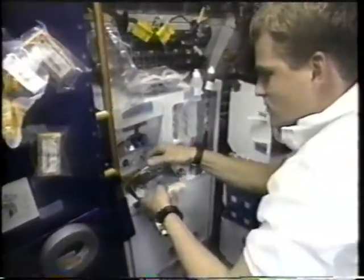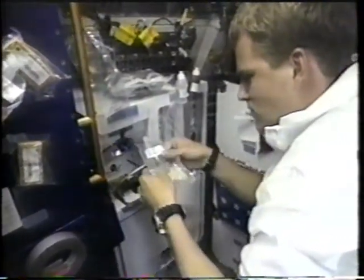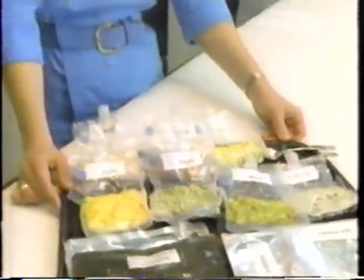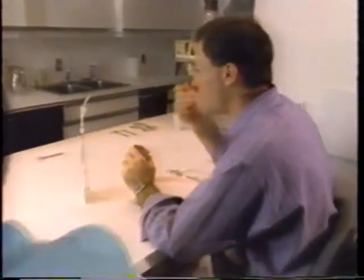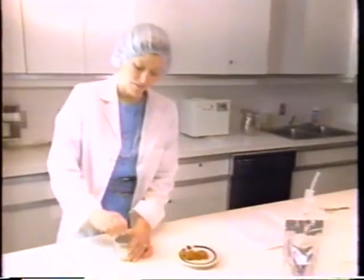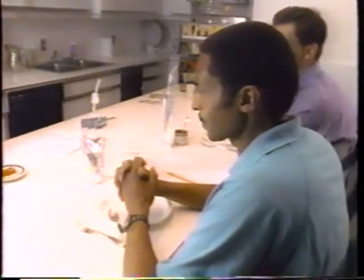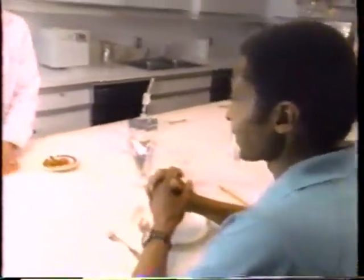Everything up here must be practiced. Astronauts have even had to learn how to eat. Today we're going to do a food evaluation session for a couple of the astronauts, allowing them to try our EDO, Extended Duration Orbiter Rehydratable Food Package. Okay, what we recommend on opening the flip-top cans on orbit is, when you get ready to open them, you have to be careful in zero gravity. You have to be sure and rock it gently, because if you jerk this lid off, you will sling product around the cabin.